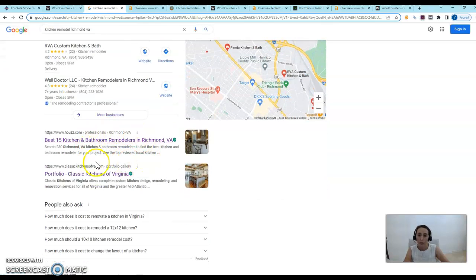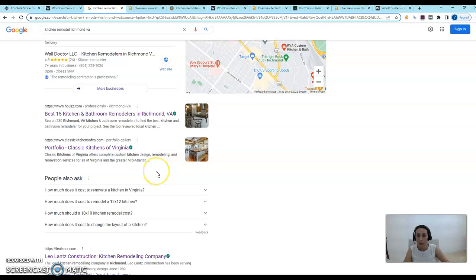Now let's come on to the third section, which is what we call the Google Organic Search. And to rank at the top of your Google Organic Search, we need backlinks. And backlinks are a link that is included in another website that is directing traffic to your website, or that is pointing to your website. So in the eyes of Google, not all backlinks are created equal. And what that means is that some backlinks actually give you more power than others.